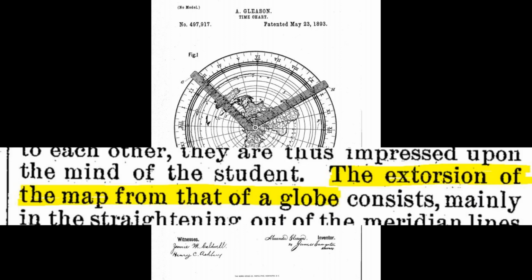So, as for the Gleason's map, read the original patent. Gleason admittedly used the globe to produce a 2-dimensional drawn map of the Earth. When will flat earthers realise their map is not real?